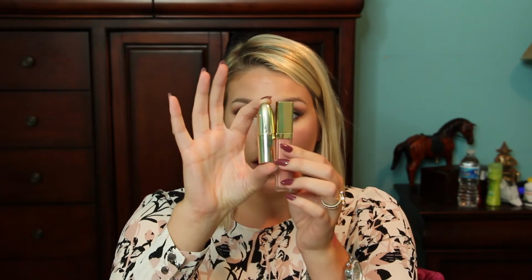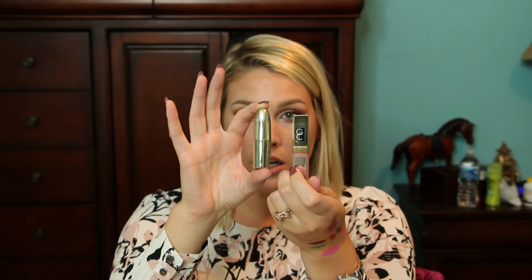Okay, so let's finish up with the lip products, because I have two more lip products, and they are both, actually I have three more lip products. I lied. The first two are from Gerard Cosmetics, and they came in their new packaging, which is gold. It's beautiful. The only problem I have with it is it feels a little cheap. It's easily breakable, and I don't like that feeling. I love the color and the shape and everything, I'm just not crazy about the feeling of it, if that makes sense.